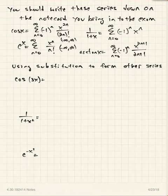For example, the one for 1 over 1 plus x, this one only converges for x from -1 to 1. Remember, it's either going to converge for all x, or it's going to converge in a symmetric interval around the value you're expanding the series around. So like the series, notice that I've got for 1 over 1 plus x is centered at x equals 0, so that has to be a symmetric interval around 0. In this case, it's from -1 to 1. And so on.